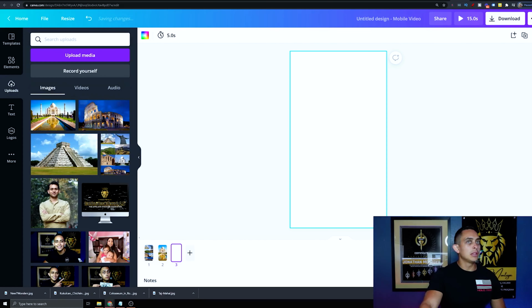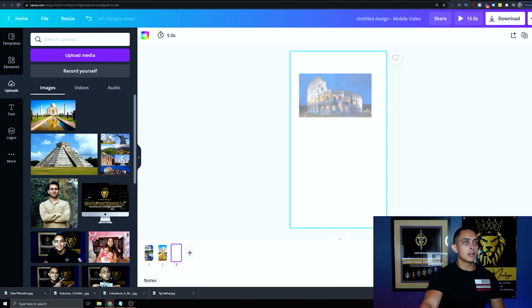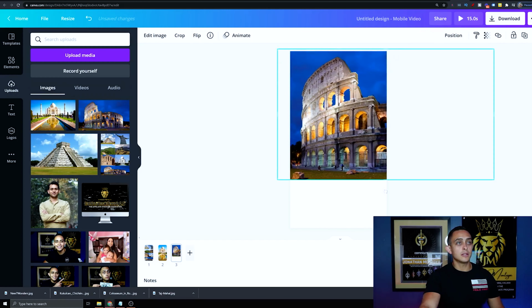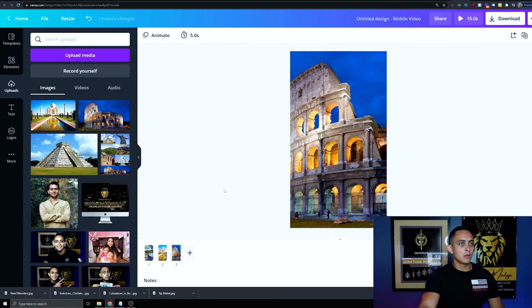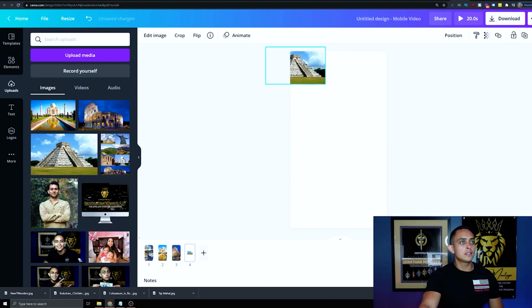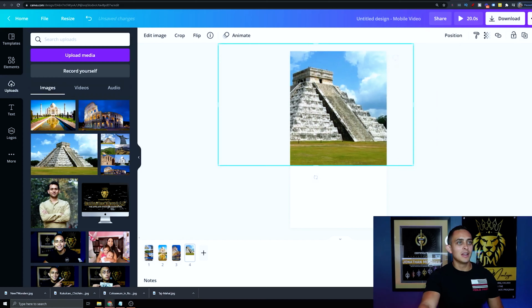Second one here, I believe it was, let me just check, is the Colosseum. So we're going to use the Colosseum here. Again, we're going to stretch this out. There we go. Cool. And it's a really up close image of it, so it looks really nice. And then the last one here we're going to use is, I'm not sure what it's called, guys. Sorry about that, but here we go.